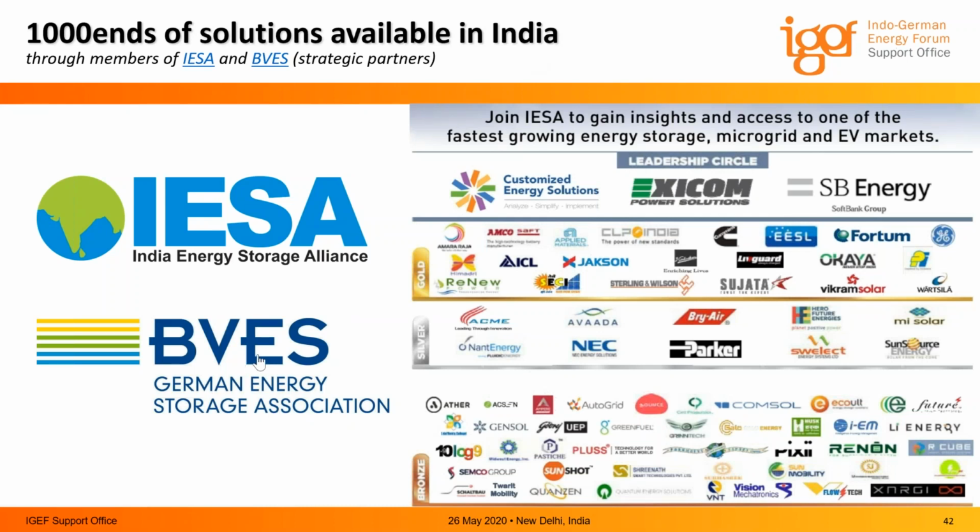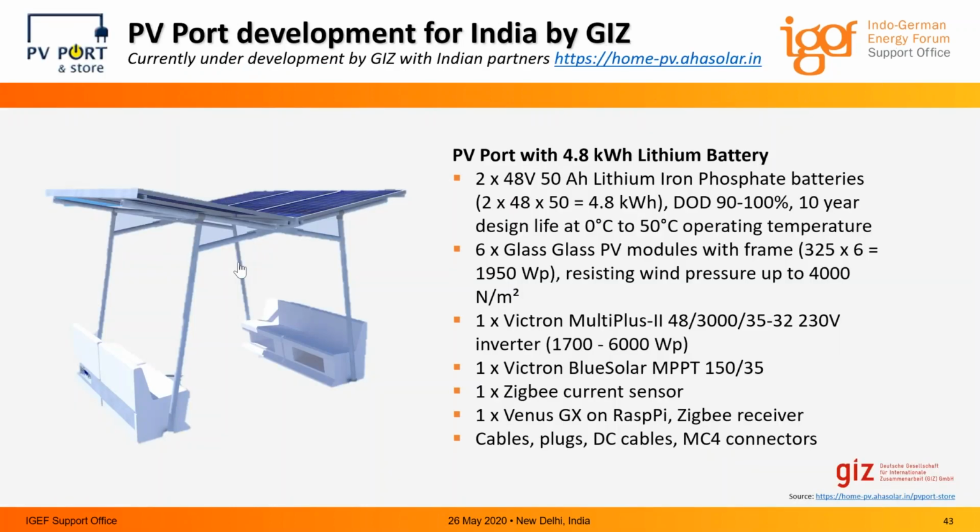You have the strategic partnership with our German Energy Storage Association. And I think India is ready for a lot of behind-the-meter storage systems. But yes, the question is, what are the drivers? GIZ is also experimenting with a 4.8 kilowatt-hour lithium-ion battery system, a modular system with the solar panels all together.